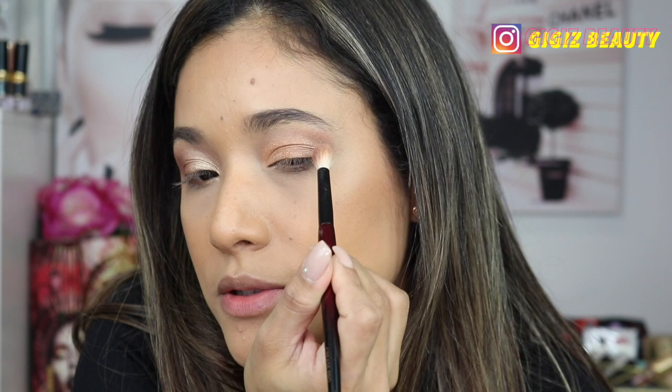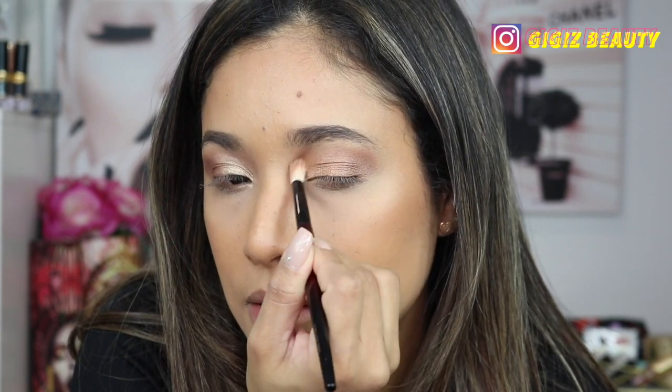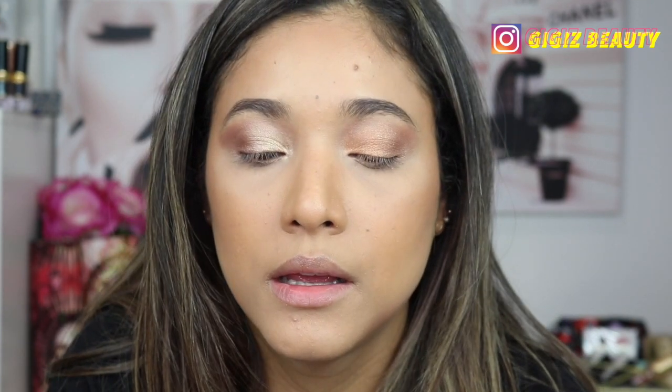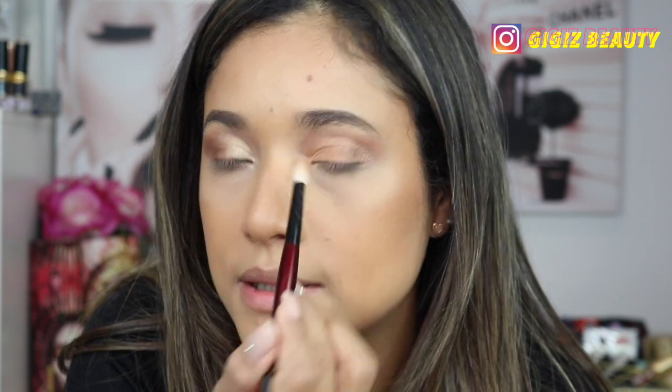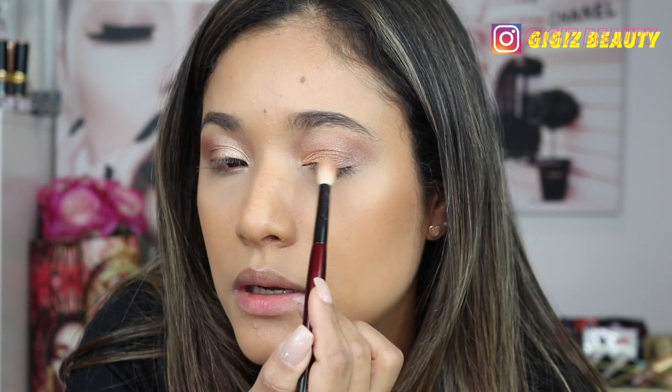I would use my bronzer to be honest, but because we want to see how the shadows apply and everything, I am applying this shadow. But in my real everyday life, I would take just that shadow and then deepen it out with a bronzer.